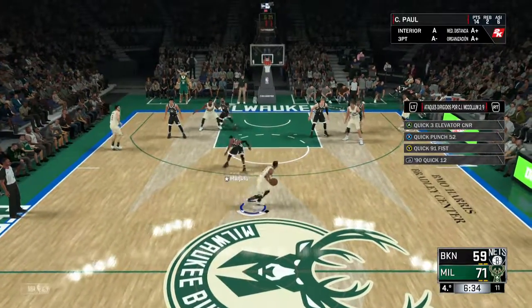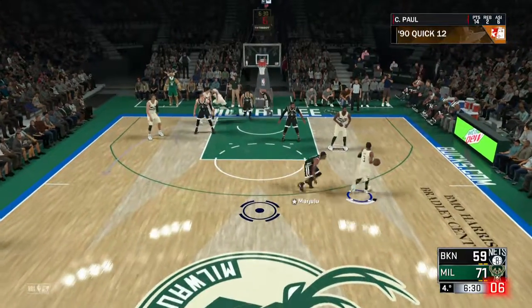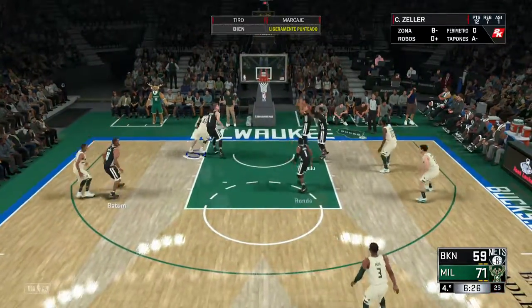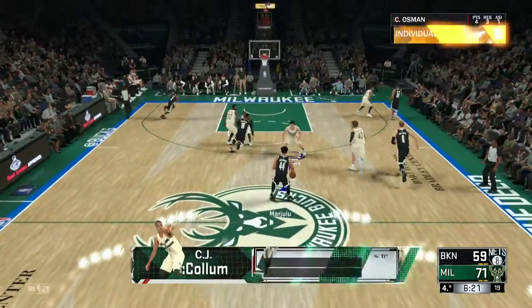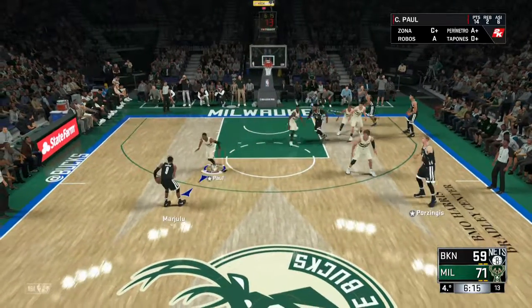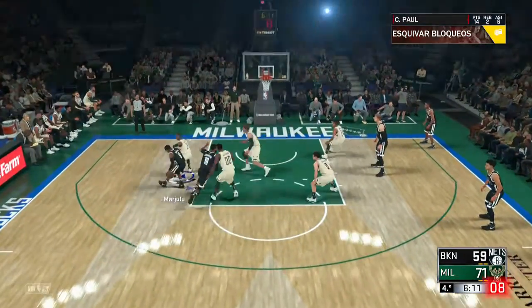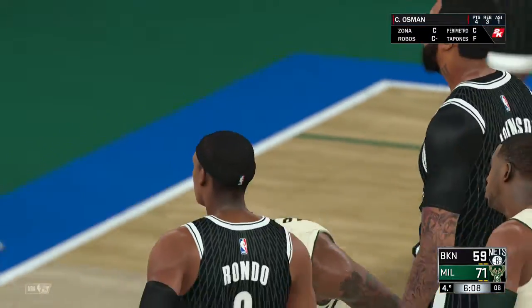And here is Paul. It's McCollum on the wing. Shoots over Batum. And again, the Bucks miss. And, you know, even with him struggling, they're still up. But they need him to find his rhythm soon. Dishes it to Rondo. Johnson with a screen on Paul. Rondo with it. He's picked up by Paul. So it looks like the Nets will retain possession here.